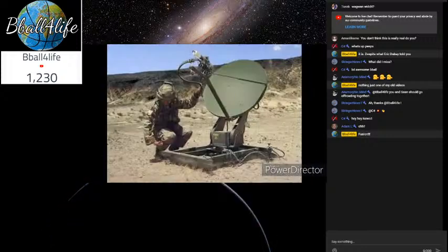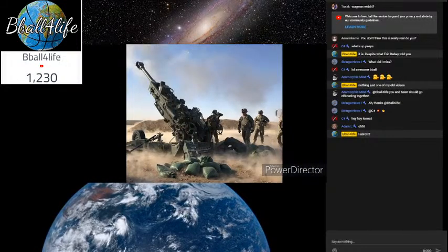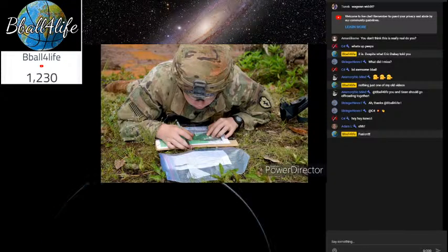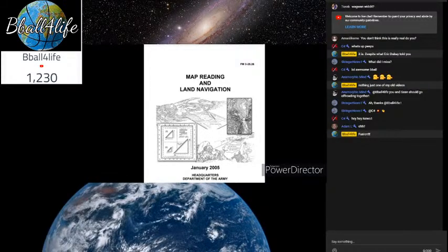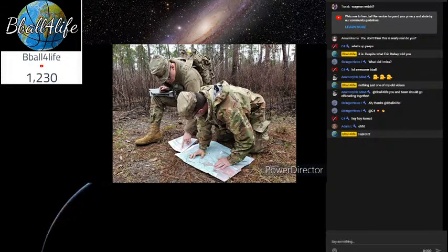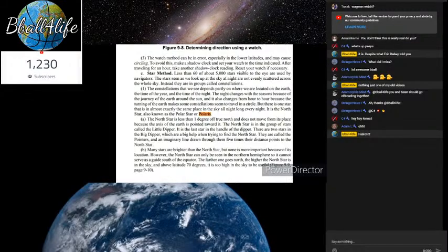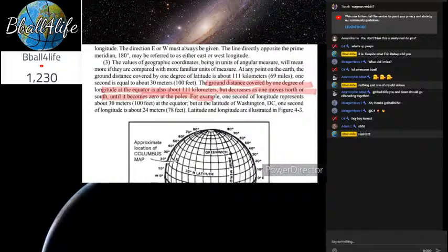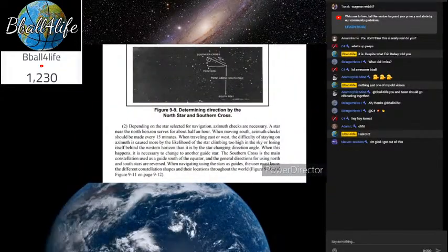Even with all the equipment used by the military, which in some aspects require you to take into account the shape and rotation of the Earth, there are those who somehow still believe the Earth is flat and stationary. All soldiers are trained in land navigation. This is a skill that soldiers are required to be proficient in once they leave basic training. The map reading and land navigation manual takes the shape of the Earth into account. It even mentions Polaris and how it rises in the sky for every 1 degree or 69 miles traveled north. The Southern Cross is also mentioned, which on a flat Earth would be non-existent.